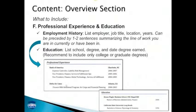At that time I had these employers, Delta Airlines and Bank of America. I listed my job title and the different groups that I was with, and that was it. I would probably do this a little bit different today. My whole professional experience was in corporate finance. I was a corporate finance executive.